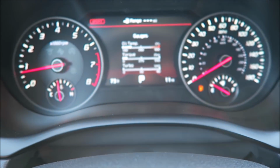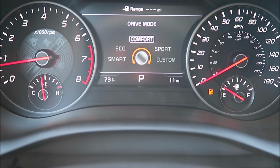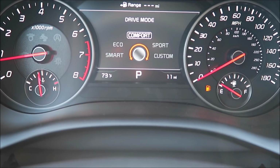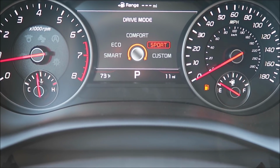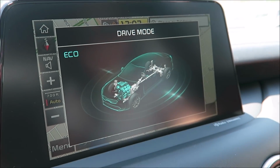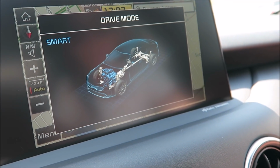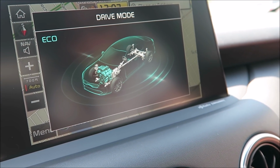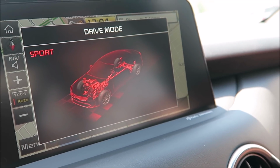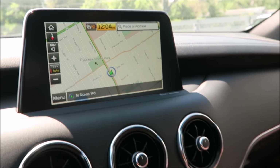So we'll zoom in on that and do this in real time. Let's get it focused. So you have comfort, you have eco, you have smart, and you have the one that I'm gonna love the most, sport. You also have custom mode there. So when you do change your driving modes, you'll see the different driving modes and you'll see what they actually do. So as far as eco and smart, working on the engines, comfort is just gonna be comfort. Sport, you're gonna get that engine, you're gonna get the suspension, everything in its most aggressive mode, which is very nice as well.